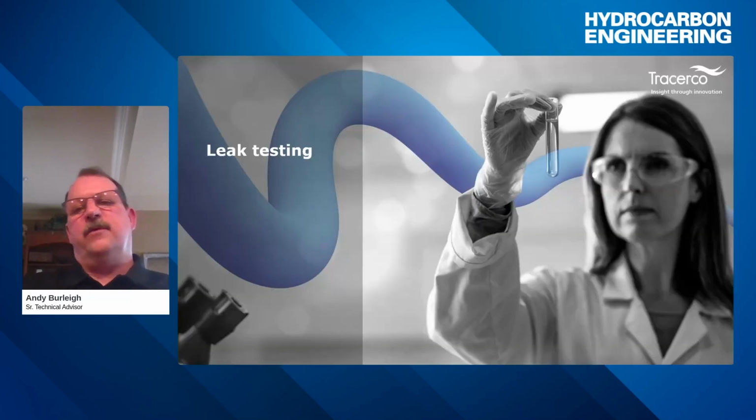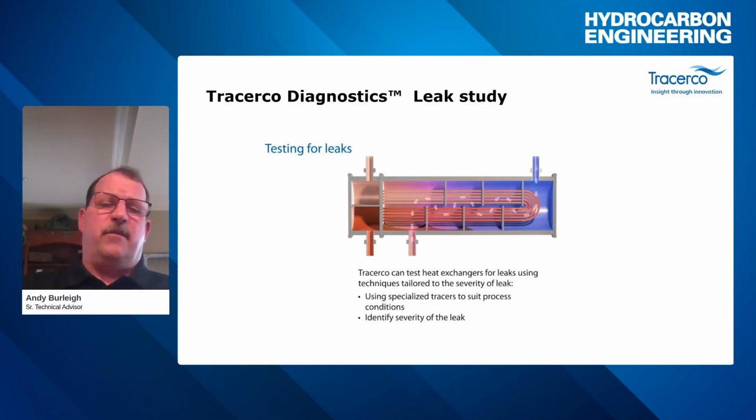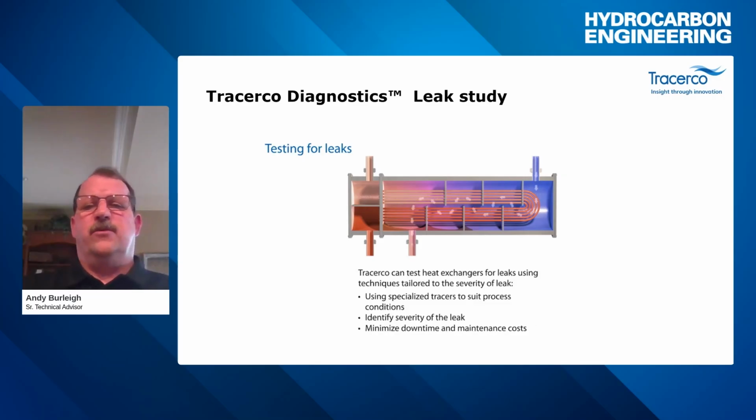Probably the most popular of the tracer studies that we perform are our leak testing. Leak testing services that we perform mostly on heat exchangers, not only, but a lot of times on heat exchangers. So why do we do them? Typically, a lot of times our customers know that they might have a leak, but they're not sure which exact exchanger might be leaking. Maybe they have several exchangers in a bank of exchangers, or maybe it could be an exchanger leak or something else is going on with the process, like maybe bad catalyst or something like that.